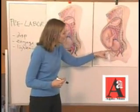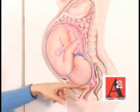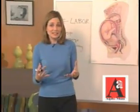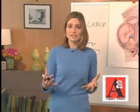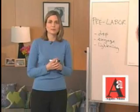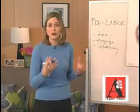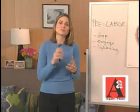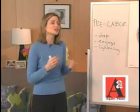But the other thing that happens is that she starts to feel a lot more pressure behind the pubic bone. So often the mom experiences this over the course of a couple of days, that she is getting an intensification of pressure behind the pubic bone, and she'll often come in for her checkup to her doctor or midwife and say, I think the baby has dropped. Yes, the baby has dropped. It's nice and low in the pelvis, ready to go for labor.